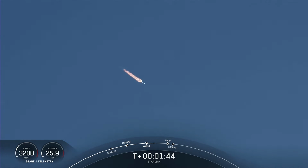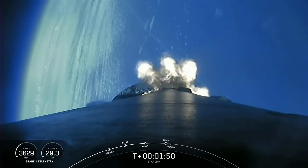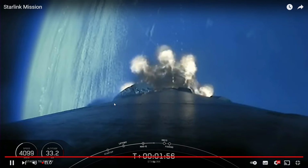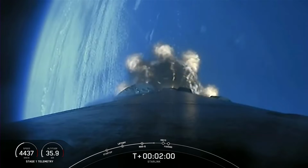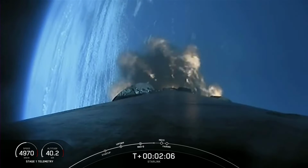Now, the start of our second engine MVAC chill has started, as you just heard. Now, after stage separation, the first stage will make its way back down to Earth for landing, whereas the second stage will continue on its journey to the third event, second engine startup 1. That's where that single MVAC engine will light up and propel the second stage along with the Starlink satellites to orbit.